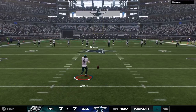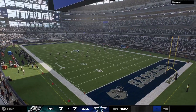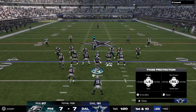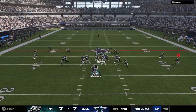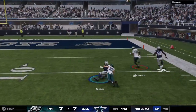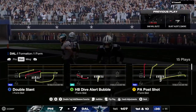So all even at 7 now as they kick it away. And that's going to be short of the landing zone. It doesn't make it there, so that means the ball's going to come out to the 40. Good starting field position for them here as they come up 1st and 10 at the 40. Up the middle, here's Elliott. Now inside the 25. And finally wrestled down at the 11. 101 yards rushing for him as he's got the afternoon off to a great start.